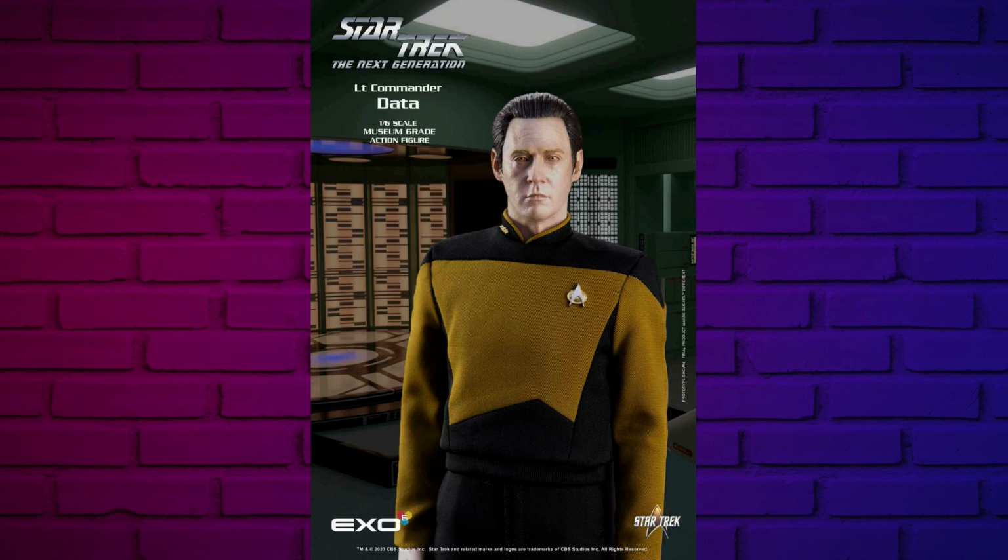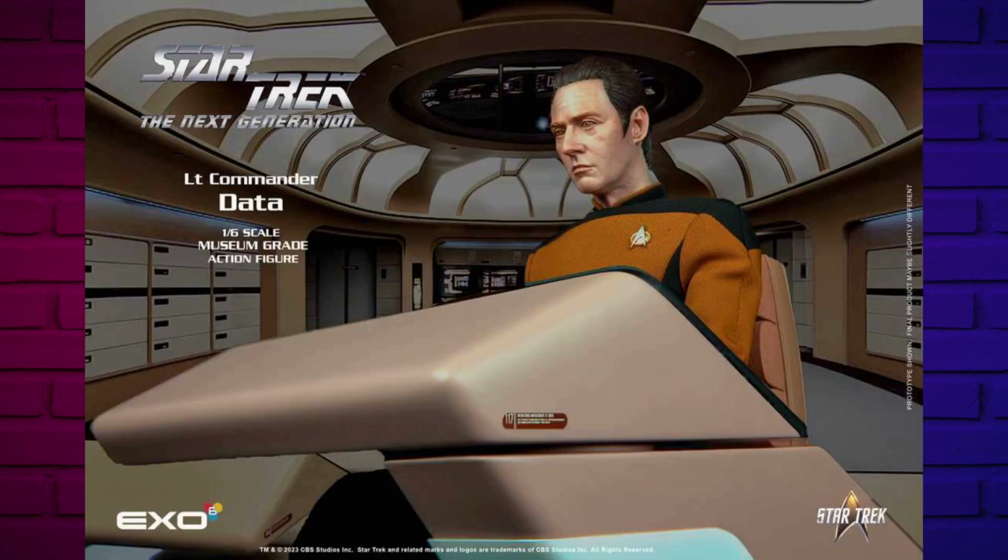Now, one of the things that I find confusing about these solicitation photos is it shows Data at the con. Now, the con, of course, is the control center essentially for the flight of the Enterprise. Data controls that on the bridge, and I thought it would have been really cool for Data to come with the con. In fact, I actually thought that it would. I thought that'd be a package deal.